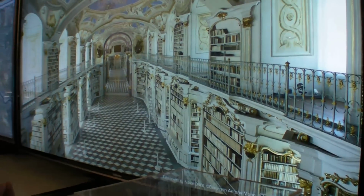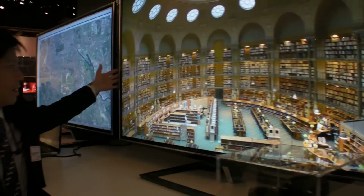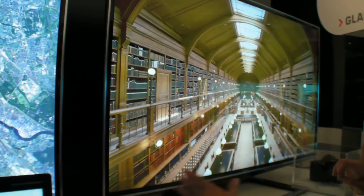Do you put the SD card with the image or inside the camera? I just put the SD card over here. The SD card right here? Yeah, on this slot over here. Can you see that? They stick out over there. Yes. And then all the pictures show like a slideshow. Yes, absolutely. Fantastic.